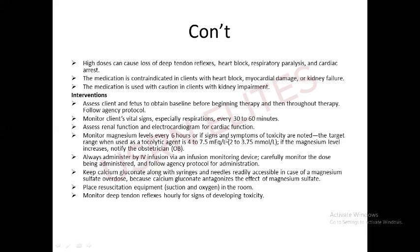But because you are giving magnesium, it means that you now look for the therapeutic level, and the therapeutic level should be between 4 to 7.5. After 4 to 7.5, okay, 1.5 to 2.5. Thank you for that. Because now you are giving magnesium sulfate, you will not look at the 1.5 to 2.5. You now look at this range, 4 to 7.5, if you are giving what we call magnesium sulfate.